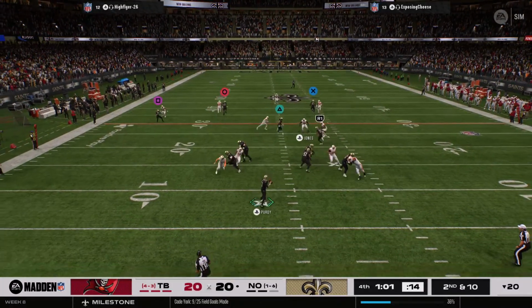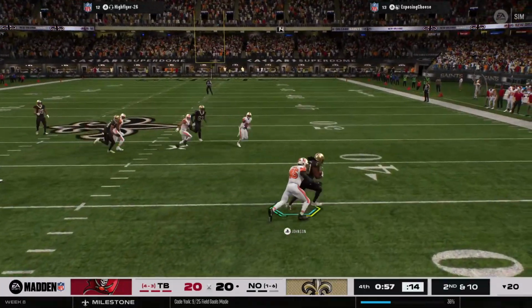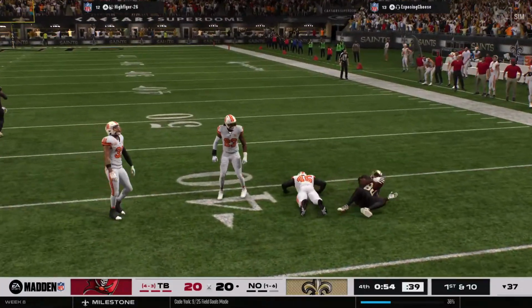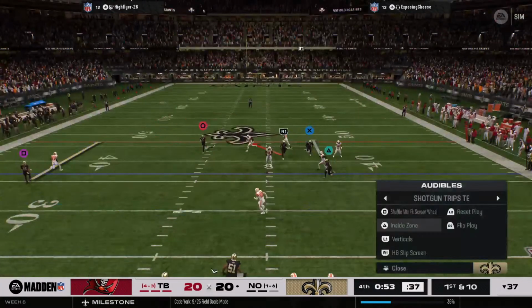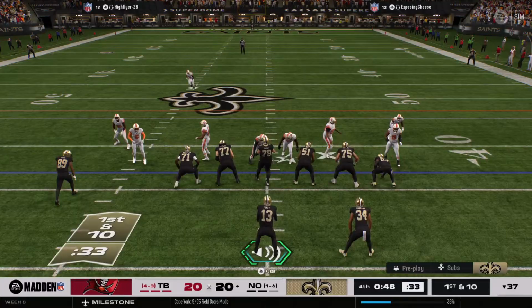Back to the air on 2nd. Purdy finds a man. Deontay Johnson has it. And they will finally catch up to him just a second before he could reach that 40. Now the Saints hustling people forward. They need to get set.